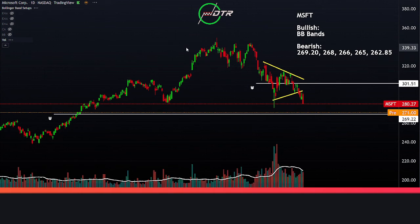And last but not least, we have Microsoft. Microsoft may be the most challenging one to trade today with that significantly decreasing volume standard, and it's now gapping down quite a bit. Comparing it to the other names we've seen today, this is showing the most relative weakness. So we'd like to see it break down under 269.20 on volume, but maybe this will be the easiest setup for reversals if we get that Bollinger Band bounce.